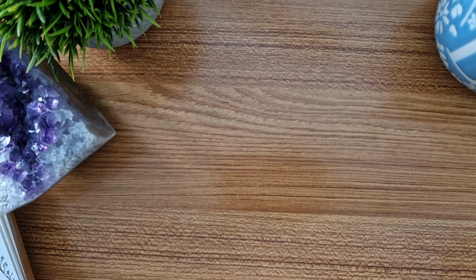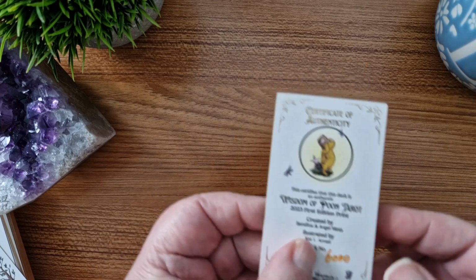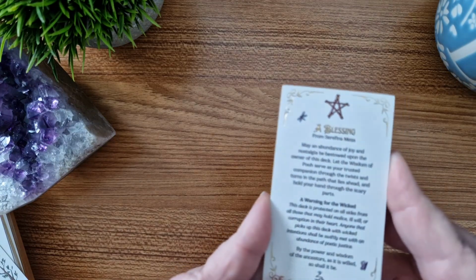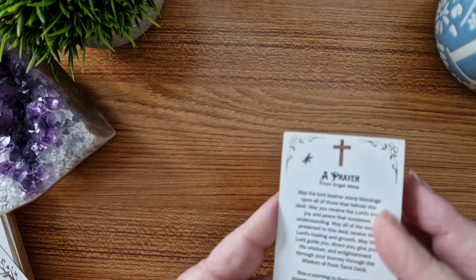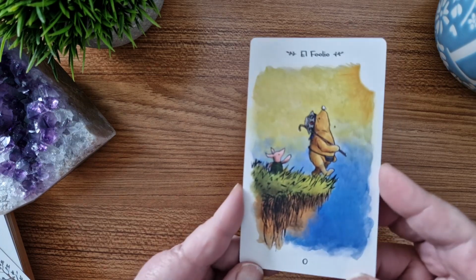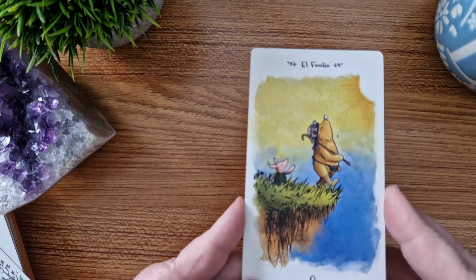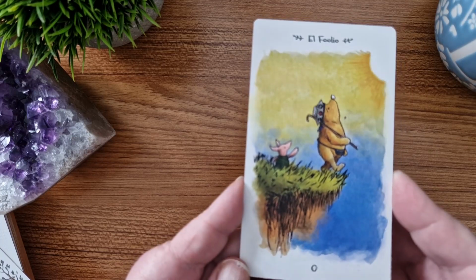Now in the box at the bottom, I am keeping the certificate of authenticity, and all of these are numbered. And then they also just sent along a little prayer. On one side is a blessing from Seraphina, and the other side is a prayer from Angel. As well, there is an extra Fool card, and I believe that's in Spanish, and I'm not really sure why, but I haven't done any reading on it. But perhaps if somebody does know, you can share that in the comments below this video.